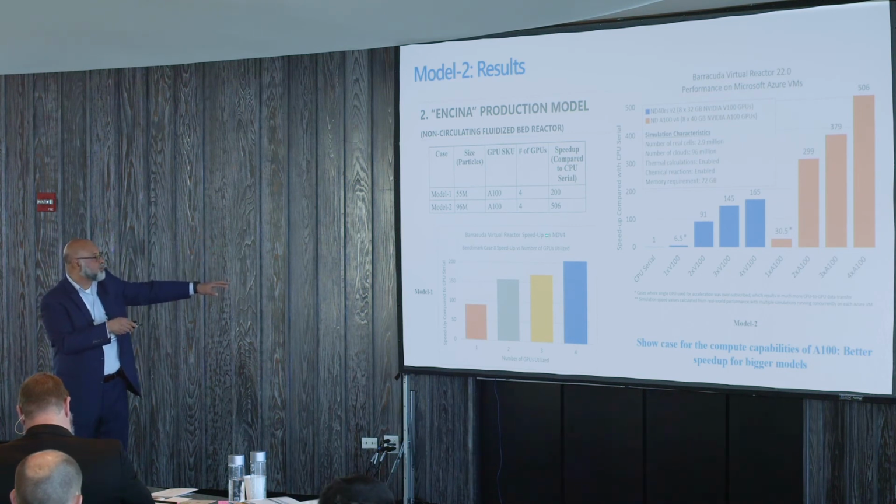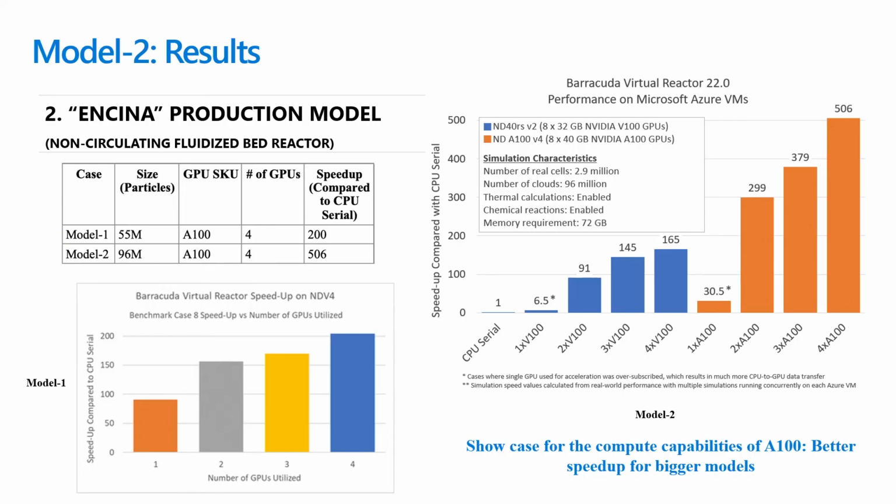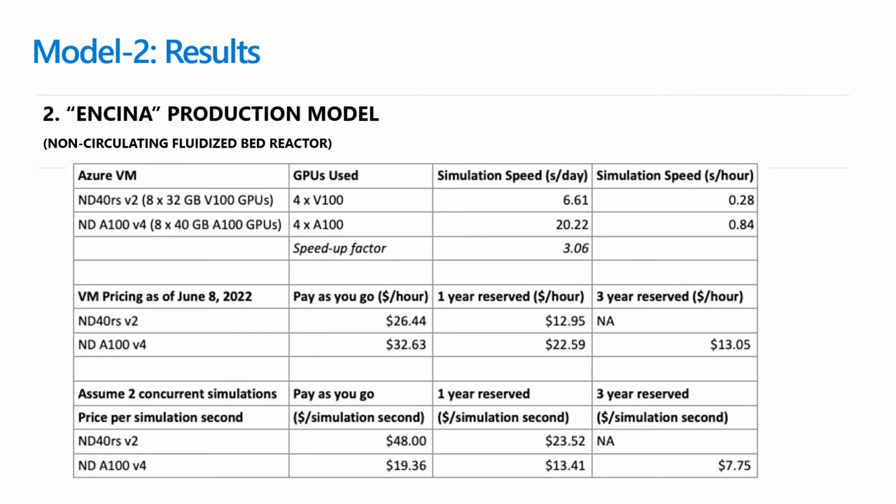and we were able to increase the speed up even 2.5x. One of the results of this study is that the capability of the hardware together with the capability of the software can allow you to speed up your time to market and to reduce the simulation time.